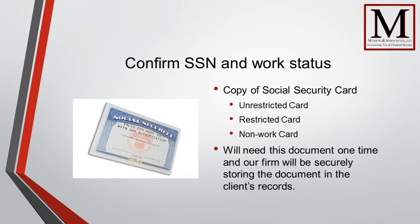Restricted cards are issued to individuals who are allowed to work in the United States on a temporary basis with the permission of the Department of Homeland Security. Non-work cards are issued to individuals if there is a valid non-work reason for needing a Social Security number, or needing a Social Security number because a federal law requires the number to get a benefit or service. The tax professional will need the Social Security card one time, and the firm will need to securely store this document in the client's file.